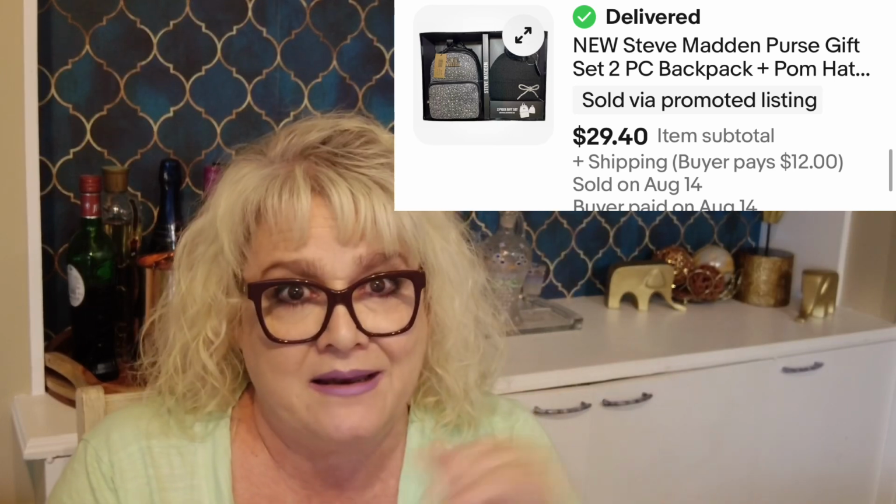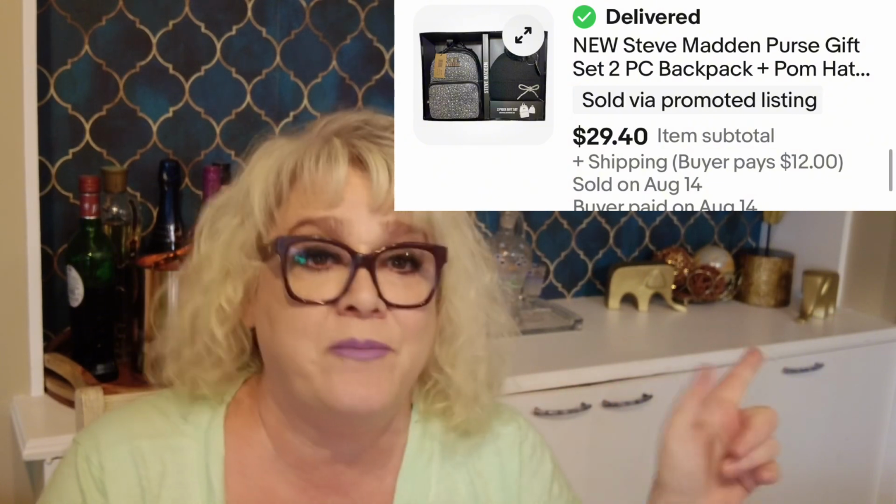So that is good. All right, next up is this new with tags Steve Madden gift set. It was a hat and a mini backpack. Steve Madden items do sell. Steve Madden bags do sell. I had bought several of these on yellow tag clearance this past February at TJ Maxx. And this set did sell for $29. Took a few months to sell, but that's okay because it did sell and I did okay on it still.